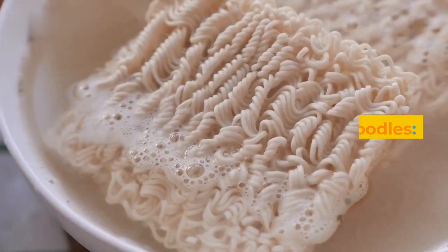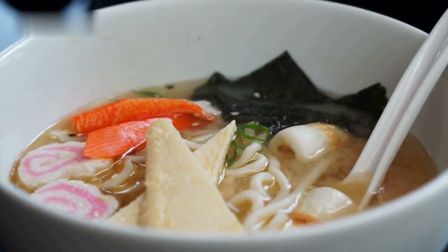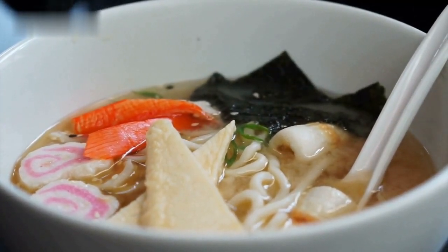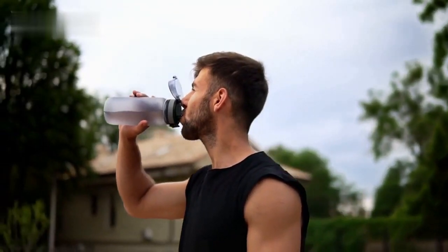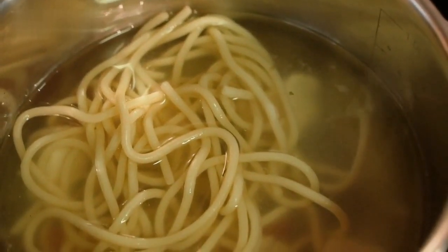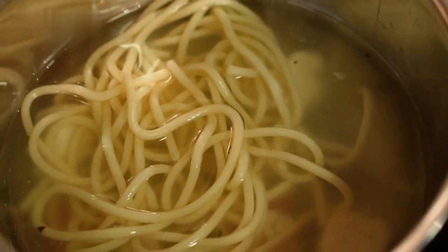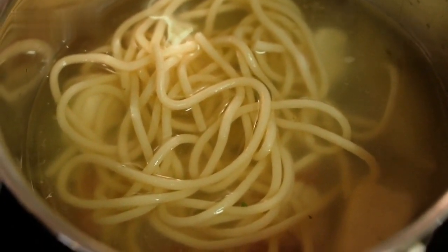Number 1. Ramen noodles. Instant ramen noodles are lightweight, easy to pack, and don't require a stove or pot to prepare. They can also provide you with much-needed hydration and carbohydrates. Ramen noodles come in a packaged broth. They can provide much-needed hydration to the body and prevent dehydration, which is common in the desert.